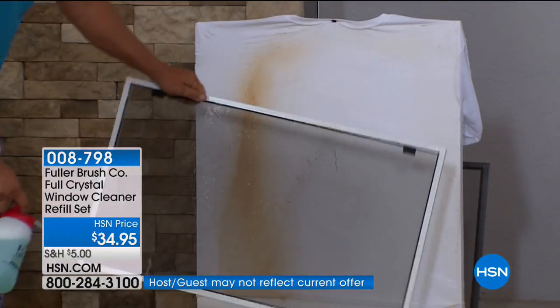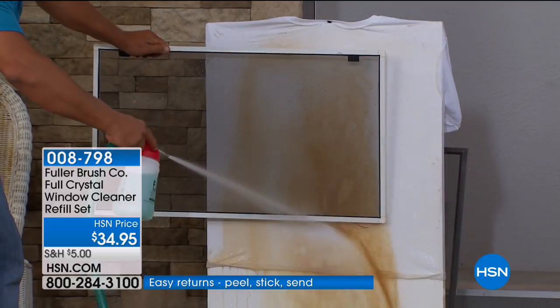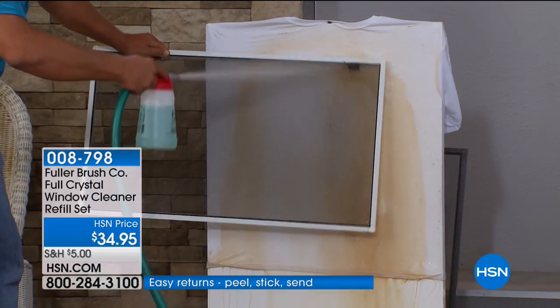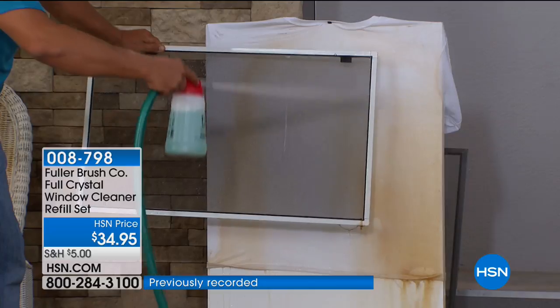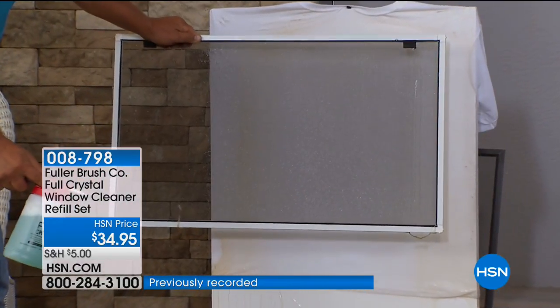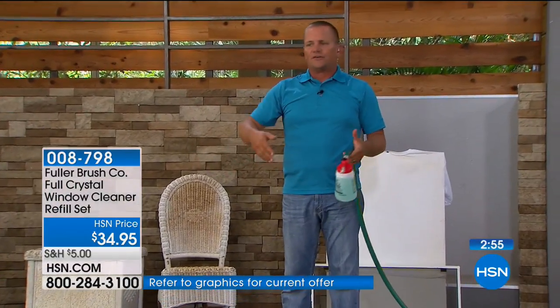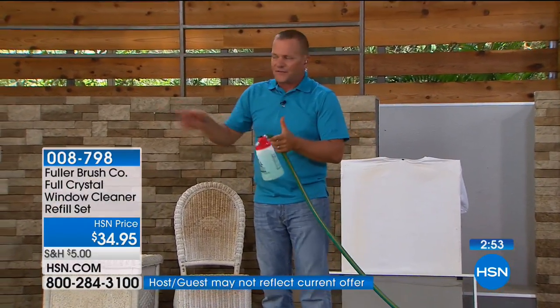So you don't even have to remove your screens. I took this one off just so I can put this down here so you guys can see all the stuff that builds up on your screens throughout the year. So when you clean your windows, again, no more taking off the screens. You stand on both feet, there's no climbing on ladders, no scaffolding, none of that stuff.